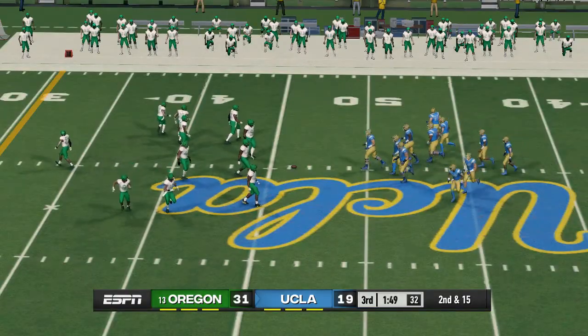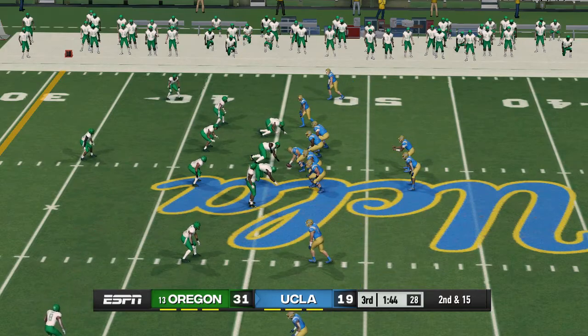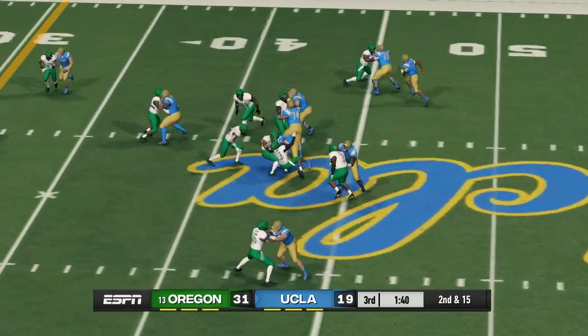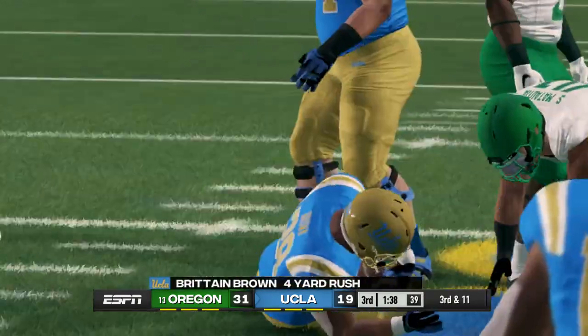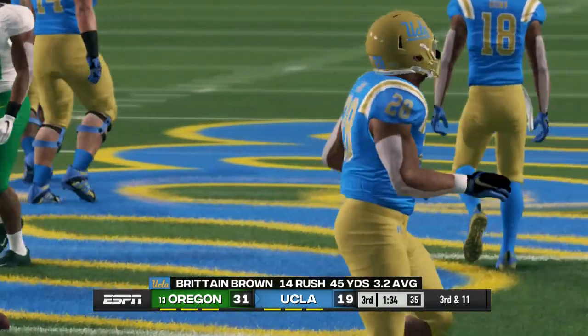From the 46-yard line, second down. Tackled after a decent pickup. Gain of four on one play. That makes it third and 11.